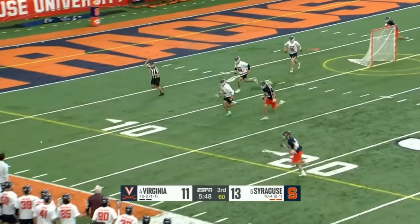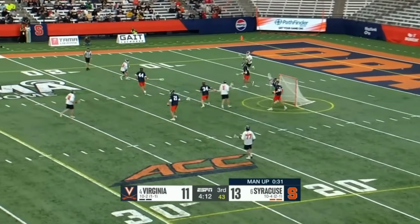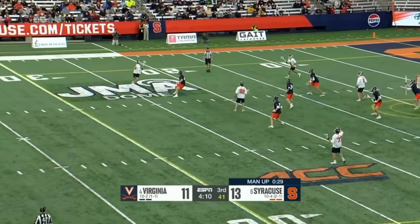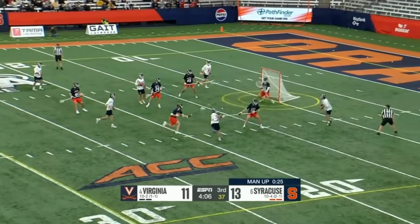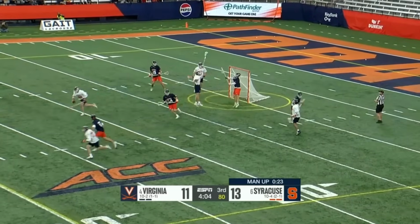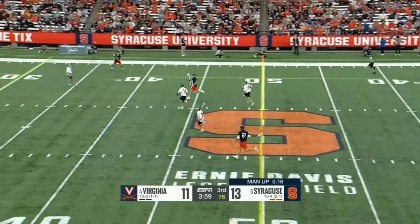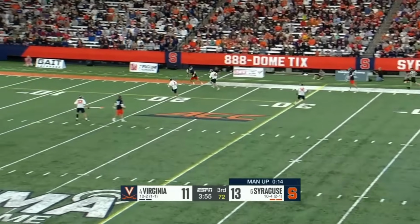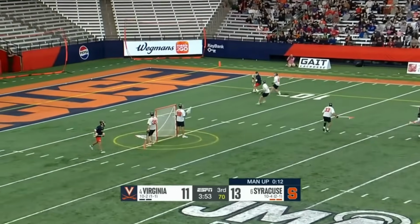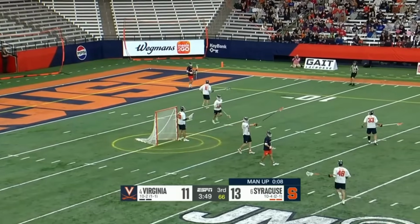That's 11 for Syracuse's goalie today. Battle for the ball. No points for Spallina so far this afternoon. Here's Heltz. Deflection. And now Noon sends it out quickly. Ben Ware, already a goal today. But Virginia deciding to slow things down, kill the Syracuse man up, get back to even strength. Ben Ware's logging some minutes.